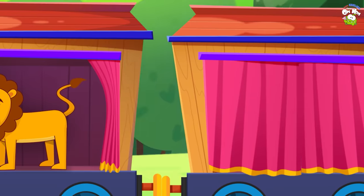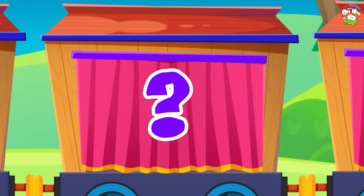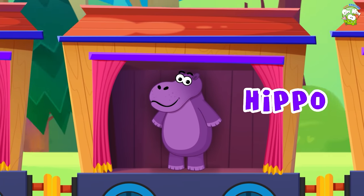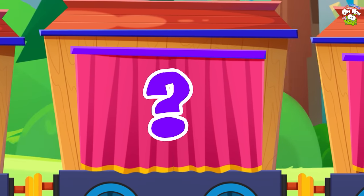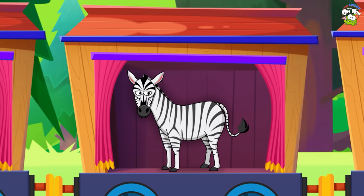Wow! What's next? Which animal makes this sound? That's right! That's the sound of a hippo! What's next? Ooh, which animal makes this sound? Any guesses? It's a zebra!